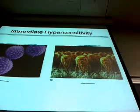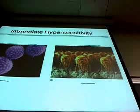There are your T cells, right here. What are these? Dust mites. You realize that something like 70% of the dust in your house is just skin?